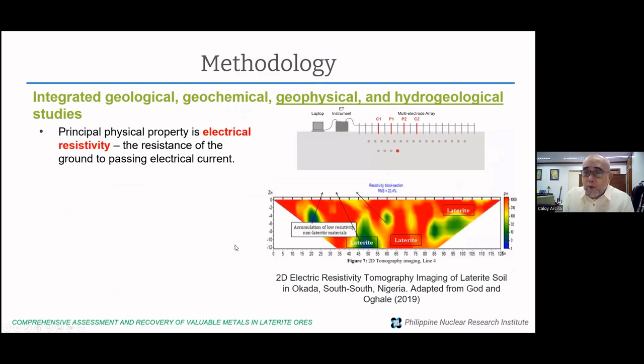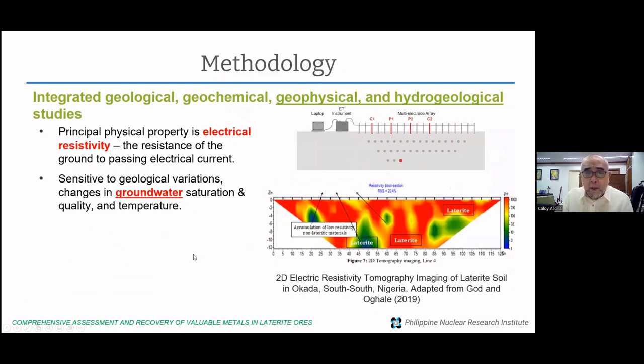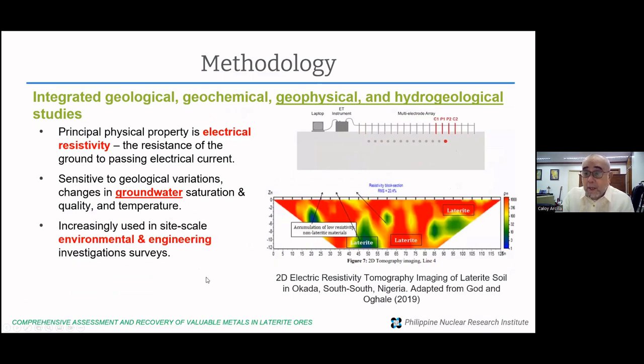In our study, we will also want to monitor, if we're going to use this at the drill holes, how the DES travel inside a mine using electrical resistivity, how it affects the groundwater, and so see the effect on environmental and engineering.